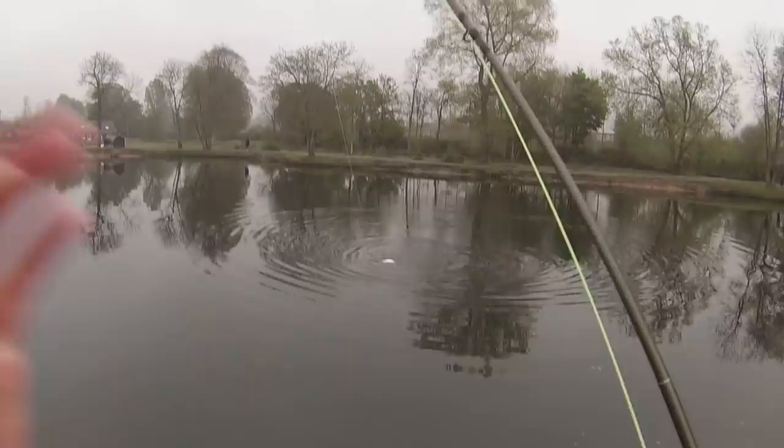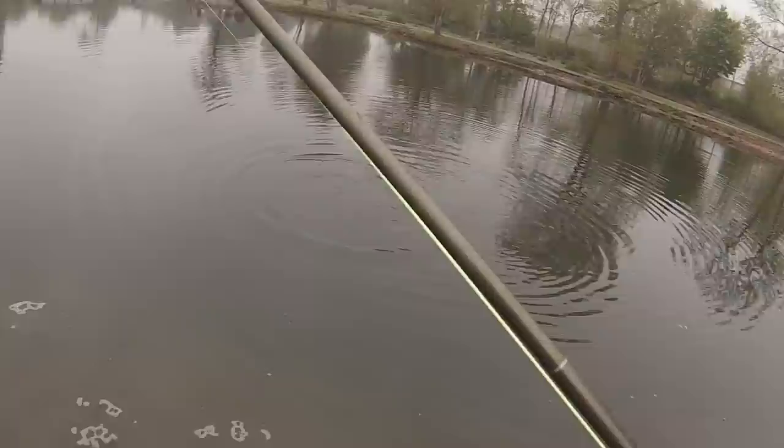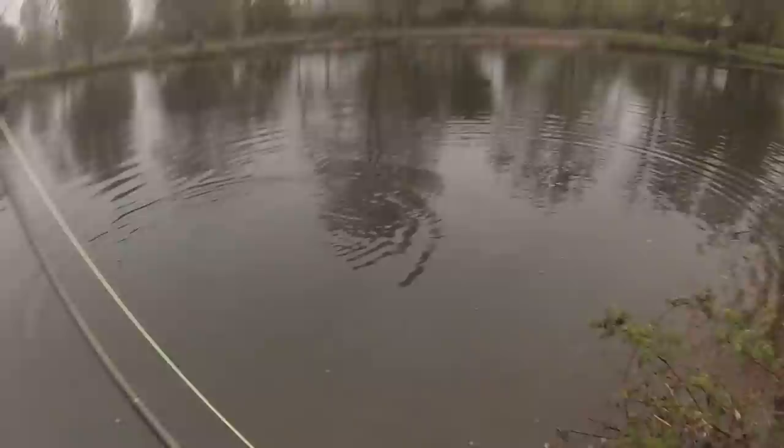Same fly again, floating line as well, 12.5 pound Grand Max reverse fluorocarbon leader. It's really blue, that one. Wow, that looks really blue. Little humpback blue one. Here we are, so same copper and orange bug. It's a 4mm bead for stalking, but still light enough to cast out as well.